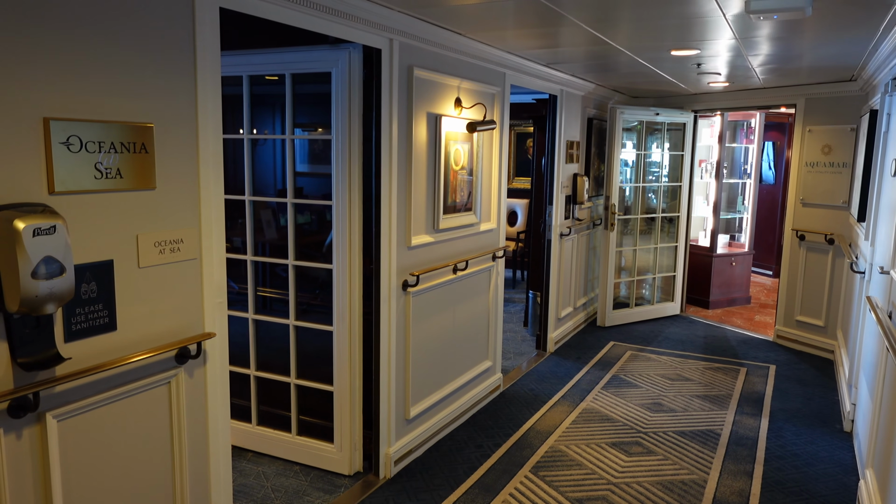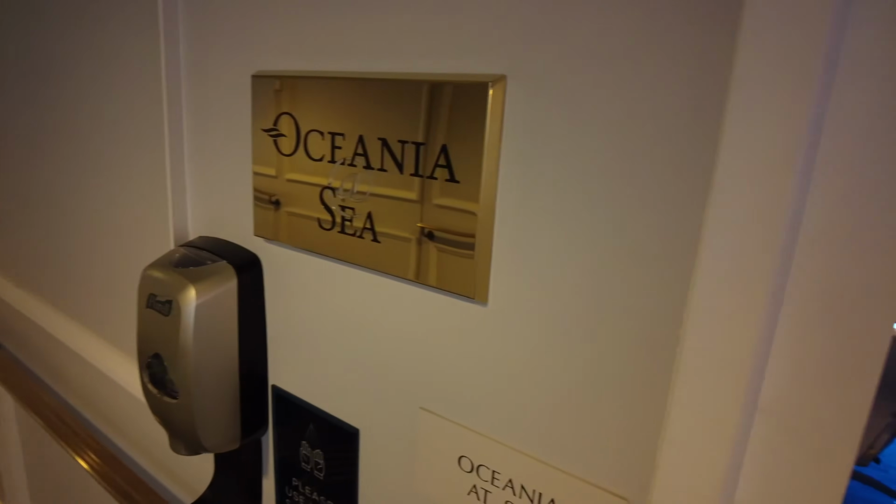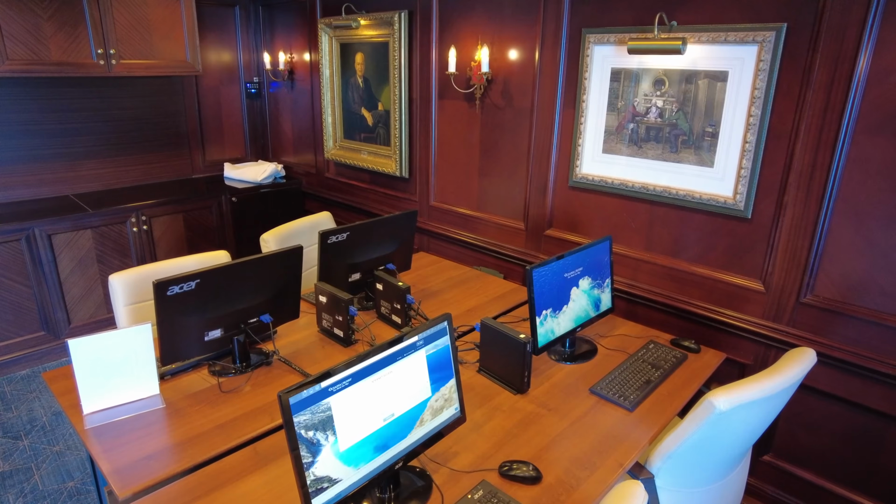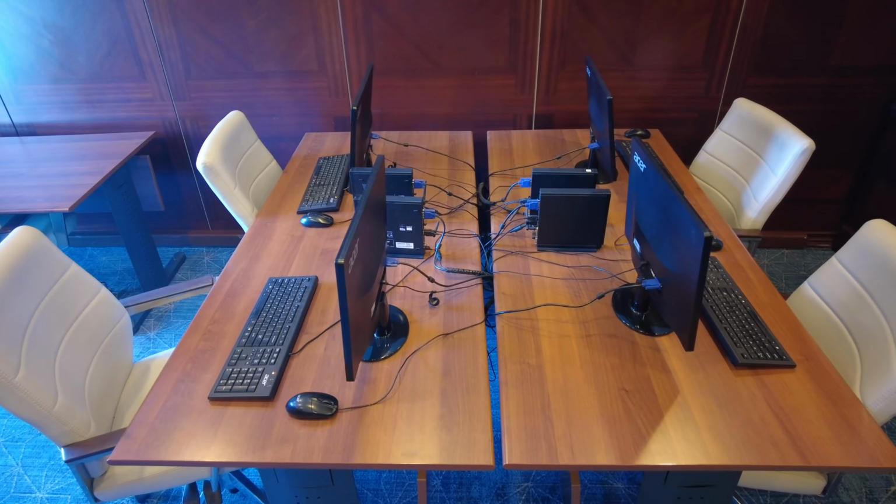Up at the front of the ship on Deck 9, off the pool deck on the port side, you'll first come to a pair of small rooms, the Oceania at Sea Internet Lounge and the Card Room. Both spaces are fairly self-explanatory.